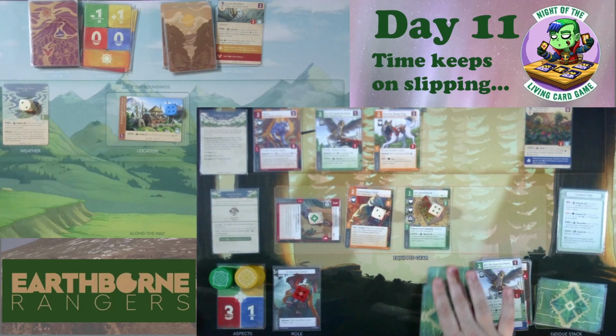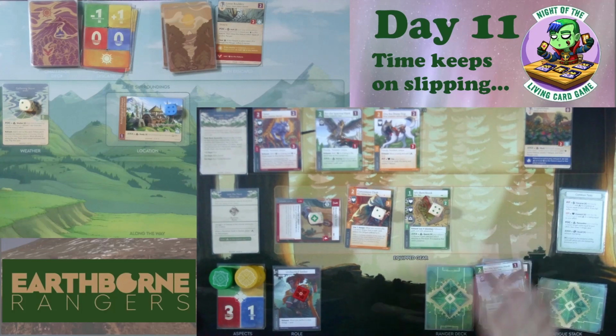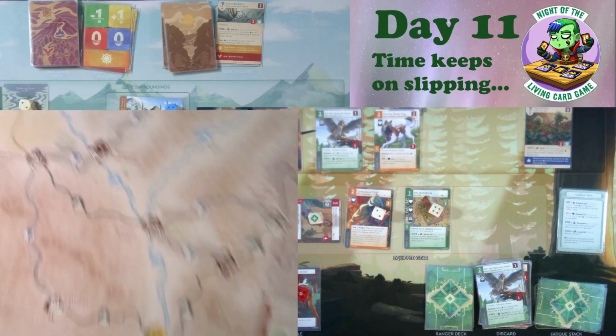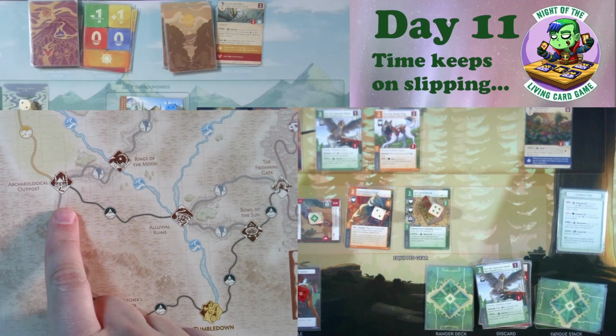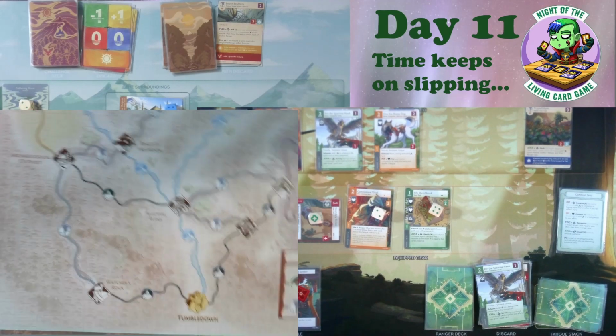Yeah, I think I'm just about near the end of the day. Camping really doesn't do me anything, honestly, so yeah, I don't think I'm going to bother to camp. I'll just fatigue out. That's fine. So, I'm going to be done. And I am going to choose to travel. I am over at the archaeological outpost. I'm going to travel through the mountain pass to the alluvial ruins.